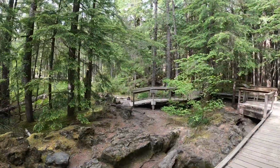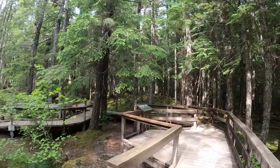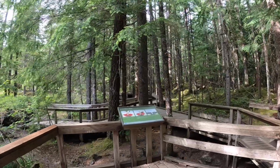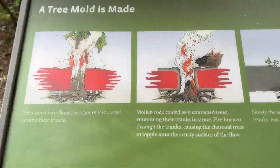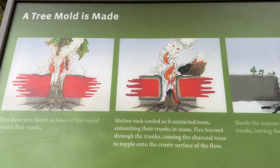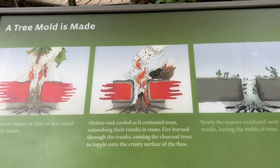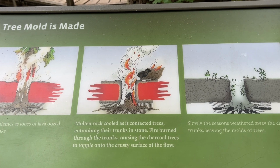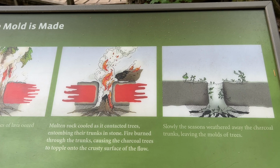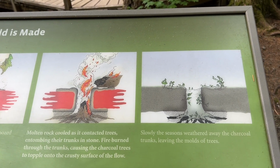Okay, there's the exit for the crawl. Please stay on boardwalk. A tree mold is made. Trees burst into flames as lobes of lava oozed around their trunks. Molten rock cooled as it contacted the trees, entombing their trunks in stone. Fire burned through the trunks, causing the charcoal trees to topple onto the crusty surface of the flow. Slowly, the seasons weathered away the charcoal trunks, leaving the molds of trees.